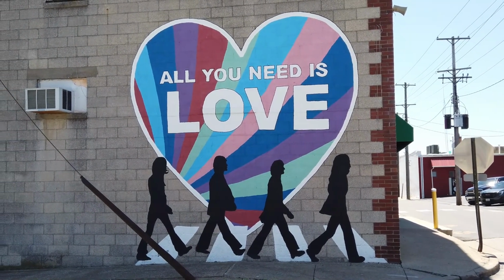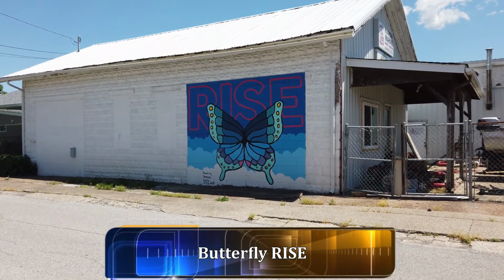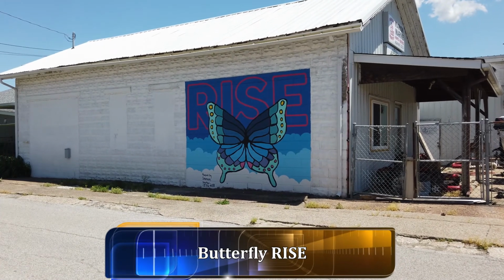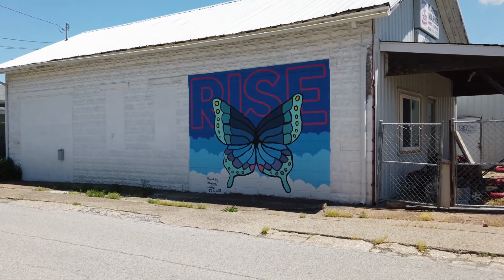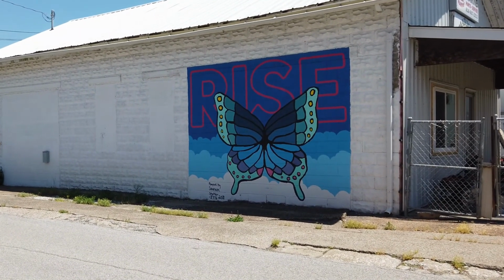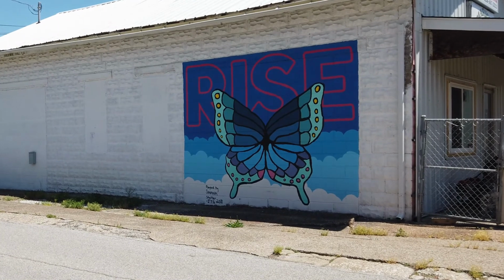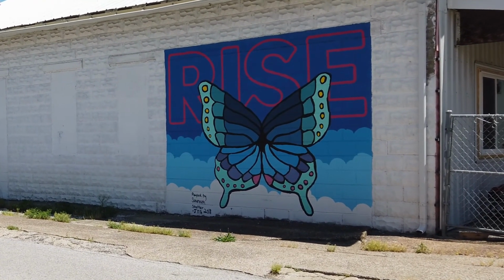Everybody loves this mural. This mural is called Butterfly Rise, and it was originally designed and painted by Savannah Scheffler in 2018 on the west side of Marion Law and Small Engine Repair, located at 300 East Union Street. In 2021, Josh Benson added color and graphics to complete the mural.